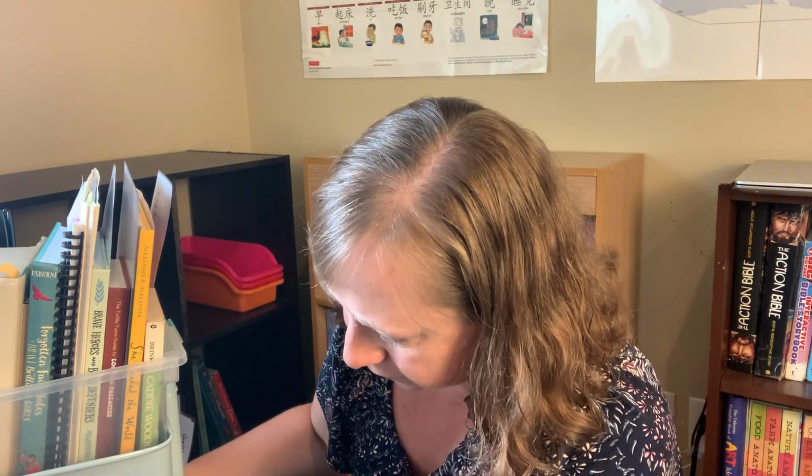Okay, so let's get into it. I'm going to pull my morning basket a little closer here. I want my morning cart in my shot a little bit, but I'm going to start with this second shelf here. I'm just going to pull out what I have down here.